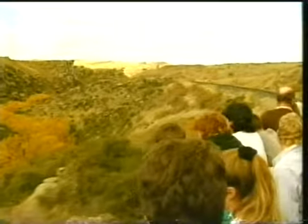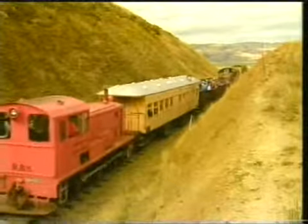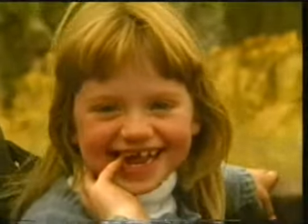The efforts of locals and train buffs saved a section of line nearest Dunedin, but nothing could persuade railways to hang on to the rest. Bridges and viaducts will be left, but within a few weeks the only way of getting to them will be on foot. Mark Price, One Network News.